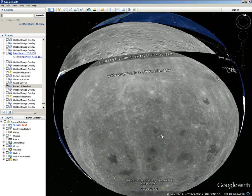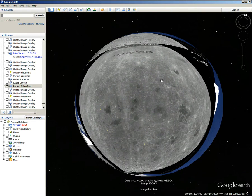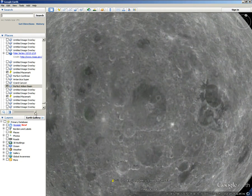And you've got to remember, this is Google Moon. This is not what this looks like. You know damn well it's not exactly what it looks like. Check it out. That fits right in there where that crater is.